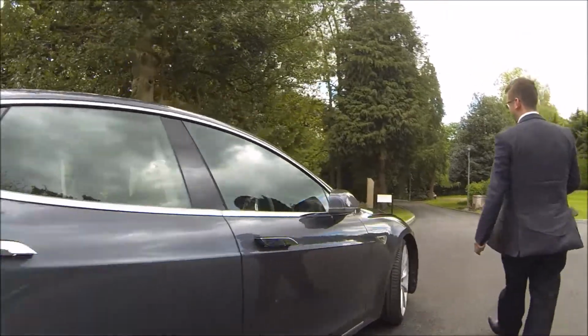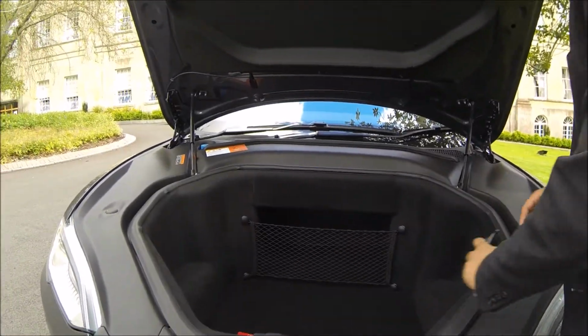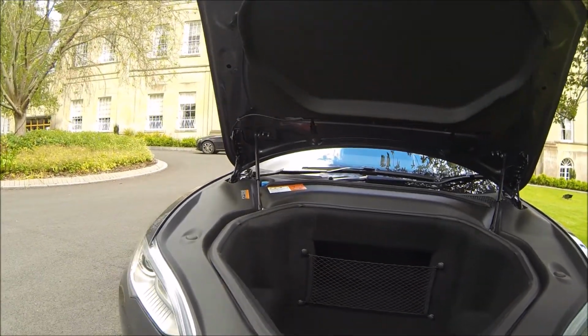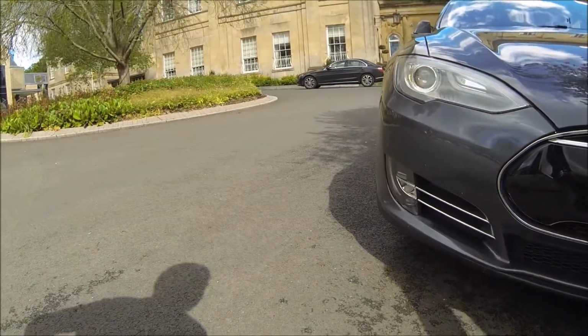Then the front of the car, we have the front trunk. If you have a four-wheel drive car, you will lose this hole. Basically, it gets blanked off about here across. Right. I mean, you've still got a good storage space, big enough for shopping. Coats, luggage, things like that.